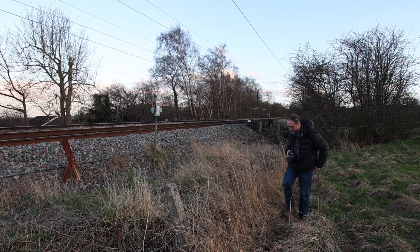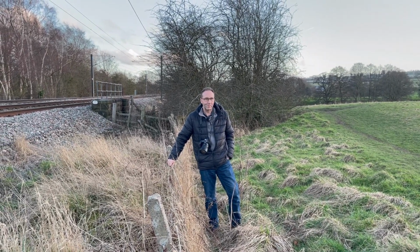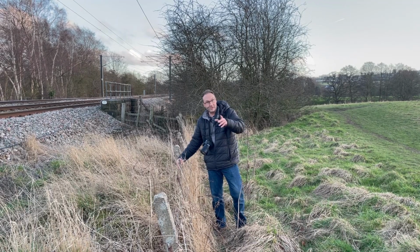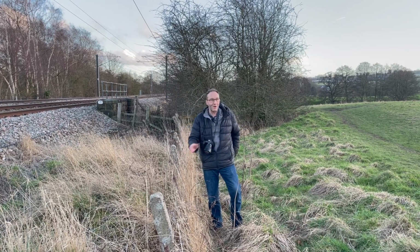The light's going, and I think that's it for a trip up and down Wharfedale. There's loads of opportunities and loads of locations that are worth a visit. So there will be another video from along here, probably spring or summer or autumn, I don't know, another time.